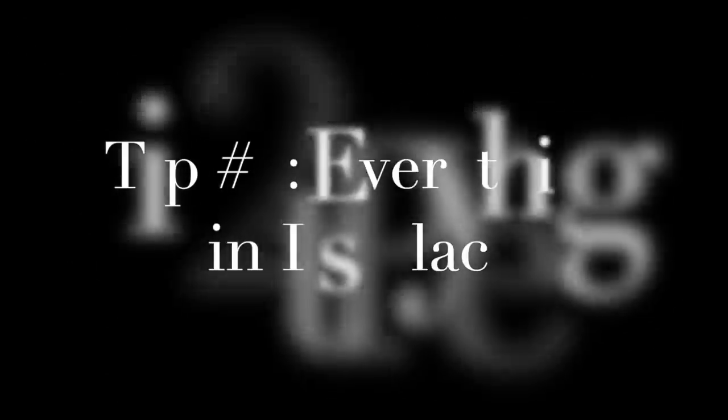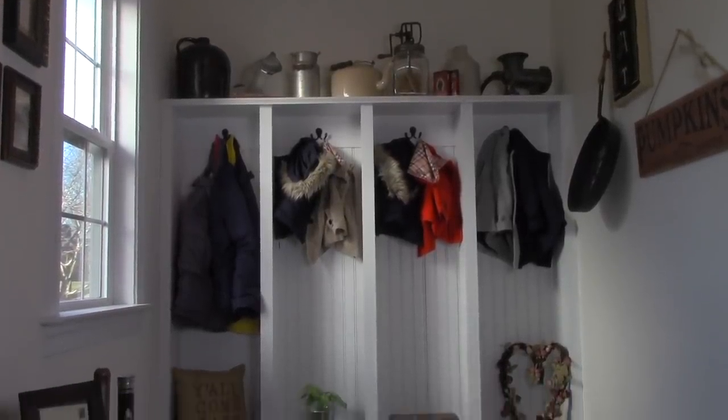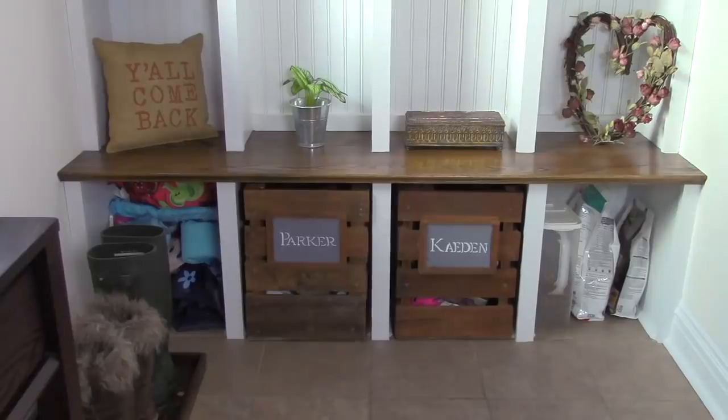Tip number 2, everything in its place. So you want to get organized. Someone once said, no one is naturally messy, they're just not organized. So you want to make use of baskets and bins and any other kind of unique ways that you can store stuff. A classic farmhouse example would be mason jars or apothecary jars. And then you can label everything for an added touch.